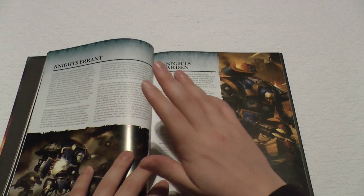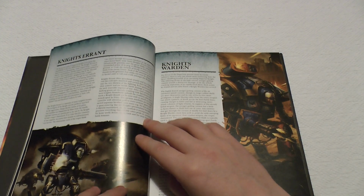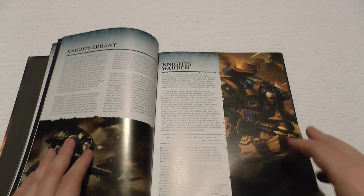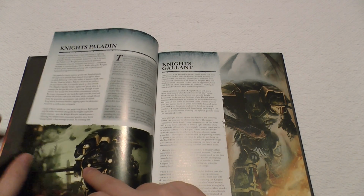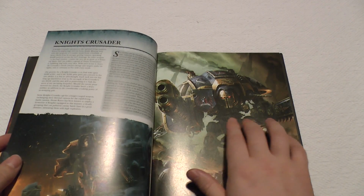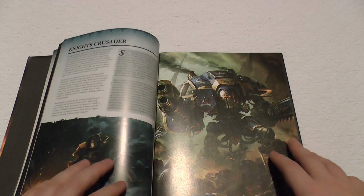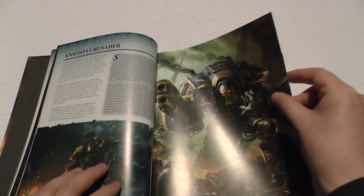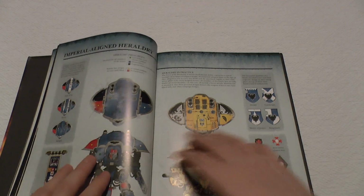So you get the different types of Knights. So you've got an Errant. I get their names mixed up all the time. I don't know why, I just do. But you've got an Errant, which is your thermal cannon one. Your Warden, which is your one with the Gatling cannon. You got your Paladin, which is your battle cannon one. Your Gallant, which is with your close combat weapons. Your Crusader with all the weapons. So you got 2 ranged weapons instead of a Reaper chainsword. Very iconic knight there.